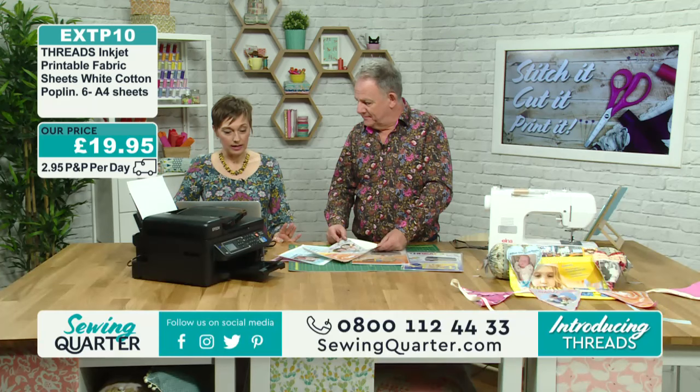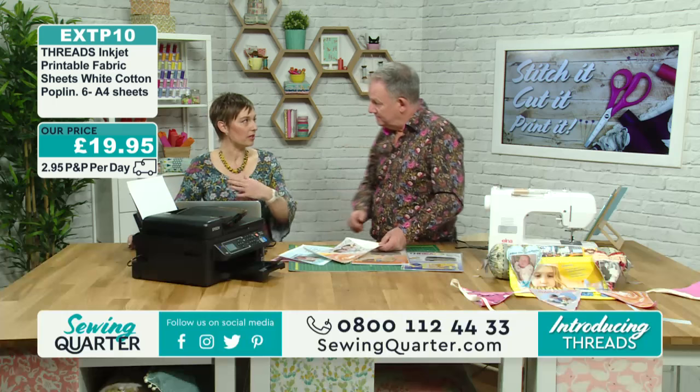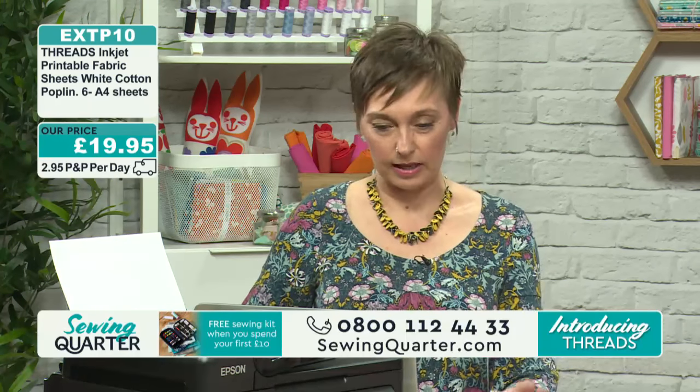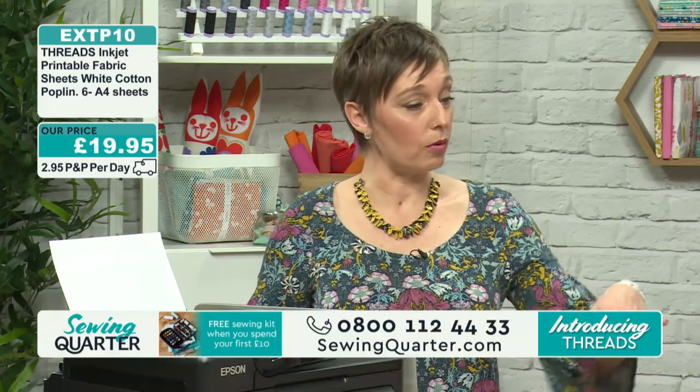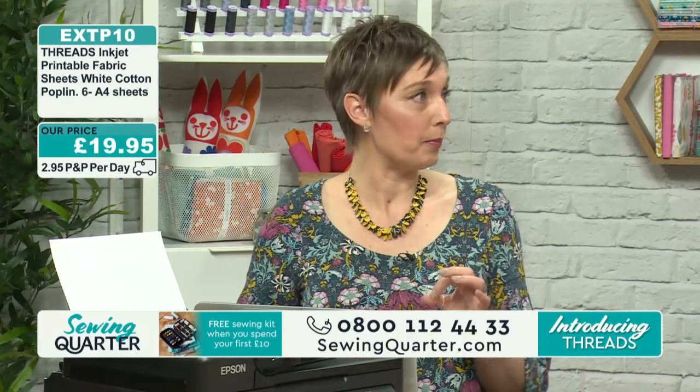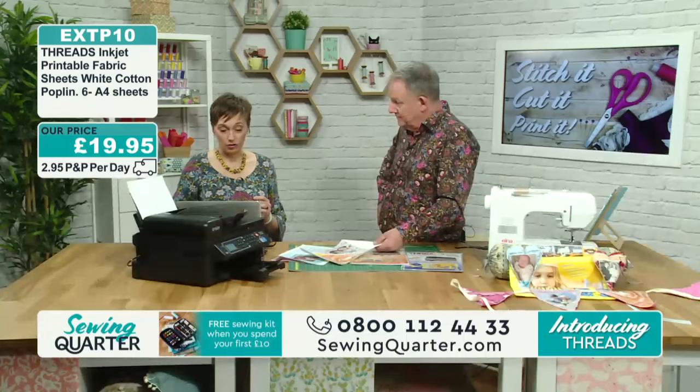The next thing, a very important thing to remember, is that you're not just printing on ordinary copy paper. If you're printing a photo, you might think you'd need to choose the glossy photo setting. It's important to choose matte. We'll go through it on the back of the packaging. It's got all the instructions as well. But choose premium matte, or anything with matte in your selection.